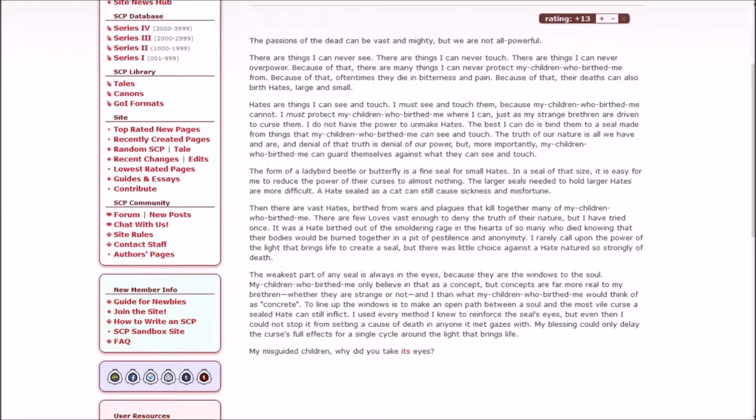The passions of the dead can be vast and mighty, but we are not all-powerful. There are things that I can never see. There are things I can never touch. There are things I can never overpower. Because of that, there are many things I can never protect my children who birthed me from. Because of that, oftentimes they die in bitterness and pain. Because of that, their deaths can also birth hates, large and small.